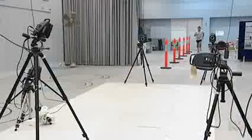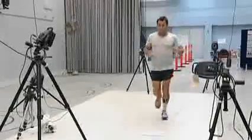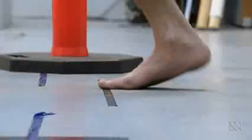Ready, go. Okay, Ruben, we've got enough data from running in the shoes. I'll get you to take your shoes off now and we'll do some barefoot running.